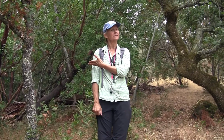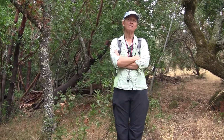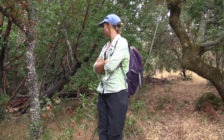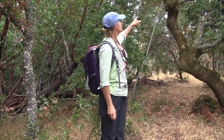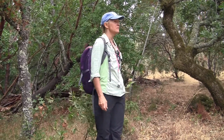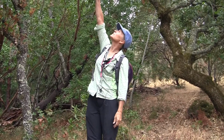Okay, so sorry, we are entering what? Riparian. Oh no. Okay, this is a mixed evergreen. Yes, we're entering the mixed evergreen forest. And by evergreen, point to an evergreen. The bay laurel behind you. Bay laurel, madrone. Yep. Here's an Oregon oak hybrid thing. That's deciduous. That one's deciduous. There's a coast live oak. Yep. Oh wow! What's that big thing up there?